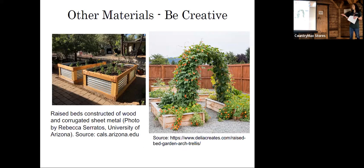These are more ways to be creative. I love the beds on the left. They're from the University of Arizona. They're made out of that corrugated sheet metal, and then they have a really beautiful wood frame. On the right, you'll see this sometimes at Gardener Supply. They have their own raised bed kit, and then they have a fancy arch. But this arch, I think, is literally just a sheet of cattle panel or hog panel from your livestock supply, and you just arch it over and put some rebar in. So you can just get really creative. If you Google Images raised bed ideas, you'll come up with tons of inspiration.